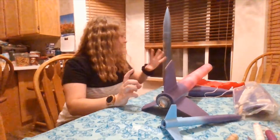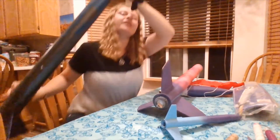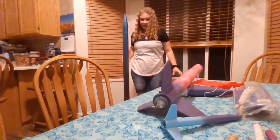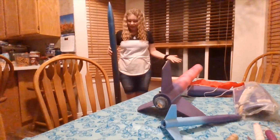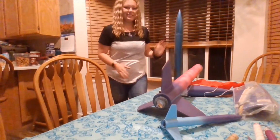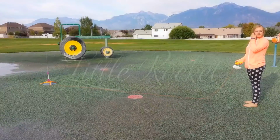But look at this. You thought this rocket was big. Oh my goodness, look at this one. It's even bigger. This one you can't even see because it's on the ground. But it's almost as tall as me. And I'm decently tall. All right, so if you continue watching, you can see some rockets blast off. So watch and see how fun it is to see the rockets.